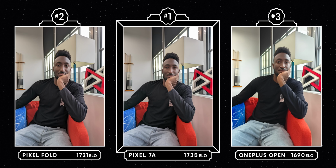A lot of people pointed out that the sun behind me looked a little different in each photo. It might have been setting, so the background was a little different, which is a little bit true, but it wasn't late enough in the day for that to actually affect the photo. I think the fact that the 7a is the only one with this little lens flare is actually just a coincidence.